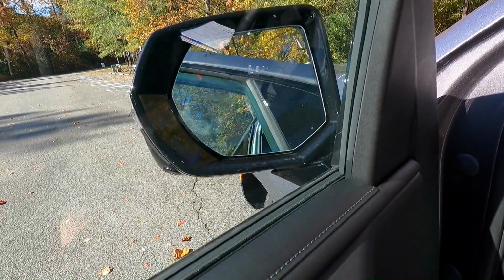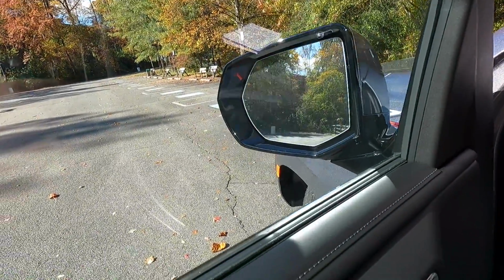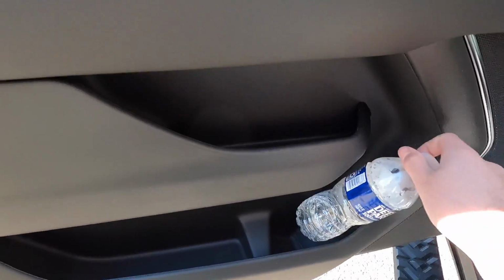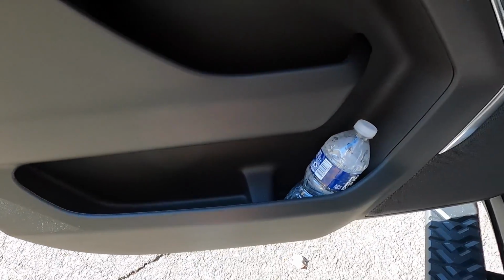Just like that, and you can see me. Push that button again, and they fold right back out. And a good amount of storage space here on the door. I'll put my Deer Park water bottle right here for size reference. So tons and tons of storage space in your door pocket right there.